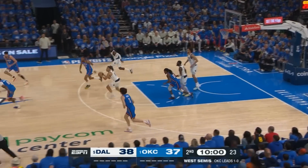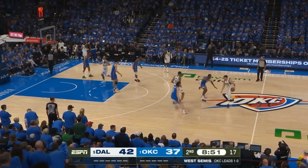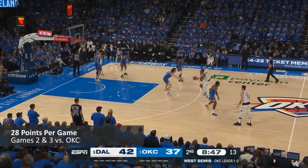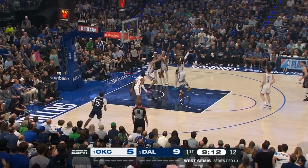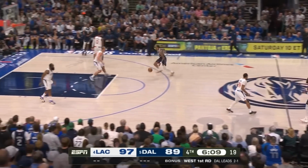The thing is, his impact doesn't stop there. Actually, one of the main reasons he's being talked about right now is because in games 2 and 3 of the Thunder series, he averaged 28 points per game, outscoring both Luka and Kyrie as they've jumped out to a 2-1 lead. As I mentioned earlier, PJ's a pretty impressive athlete.